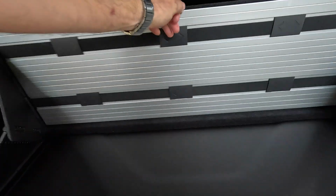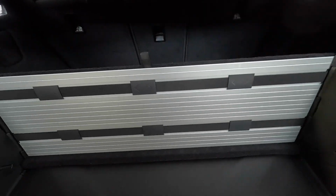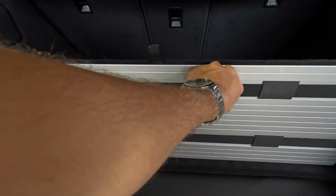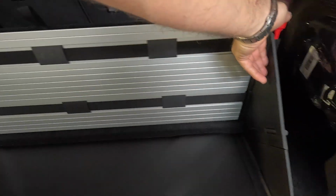Right here is pretty cool too, because it can separate your cargo, moving the privacy cover so you can see what I mean. You also have these areas here, and you can rotate this so that way you can put bottles, champagne, anything like that. You just push these to collapse it down.